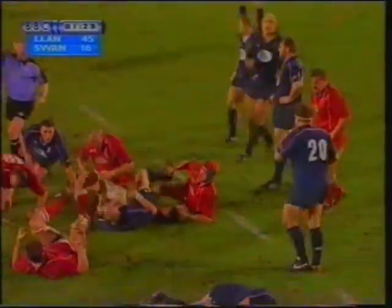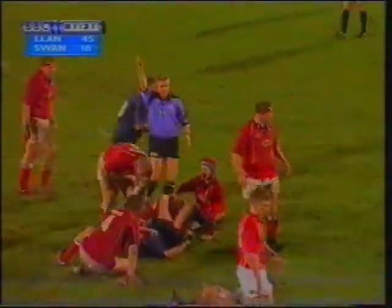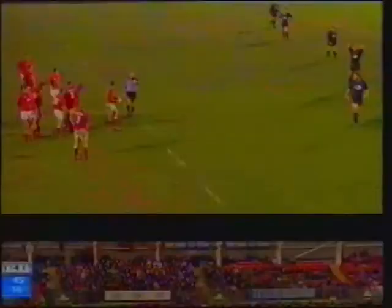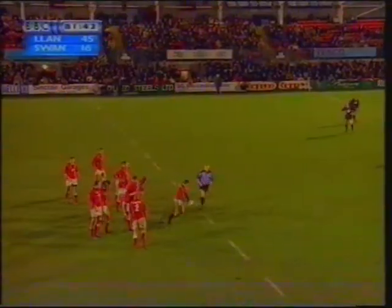As Swansea retire 10 metres, they try and keep the pace going to the very end. Do Llanelli? No, just under. Barry Davis, his left foot. That's another lovely kick. That's another one. Could have come into contention.